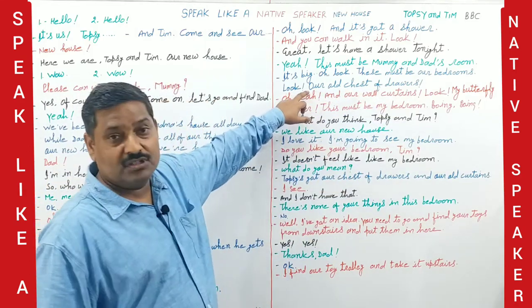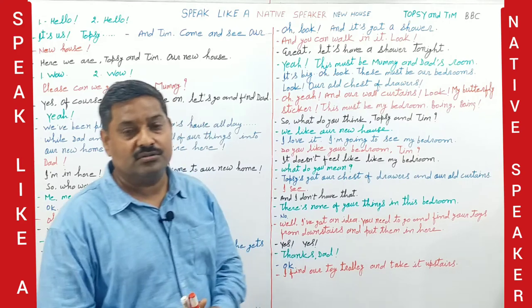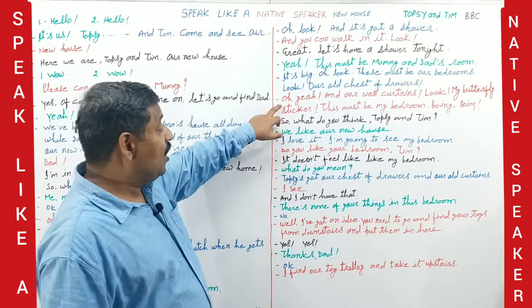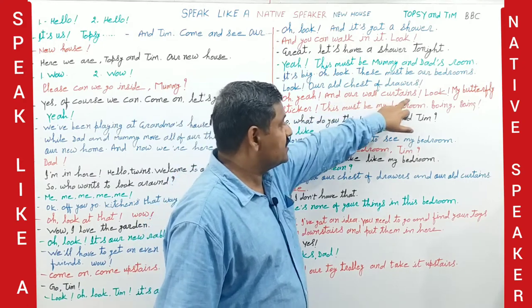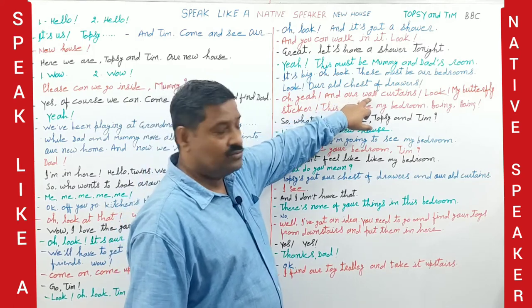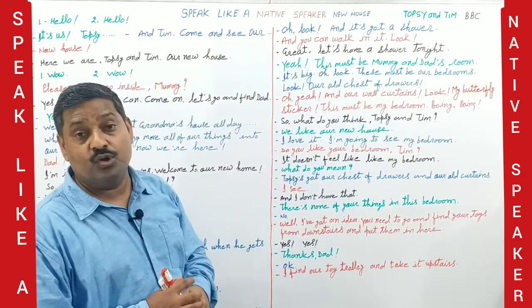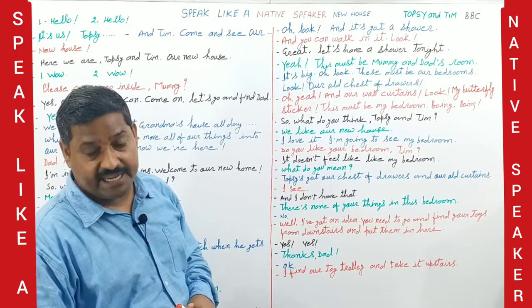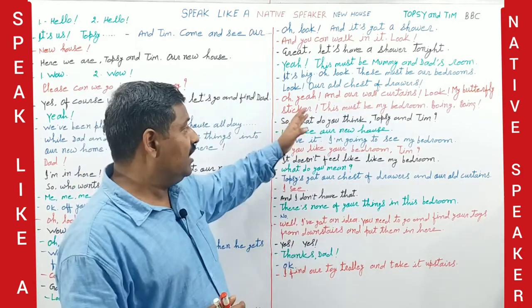This is our, and also our, the pronunciation. So look, our old chest of drawers. Oh yeah, and our wall curtains. Oh yeah, and our wall curtains.